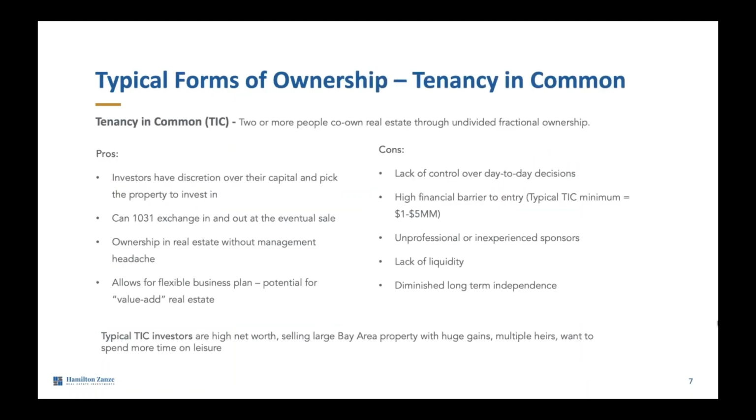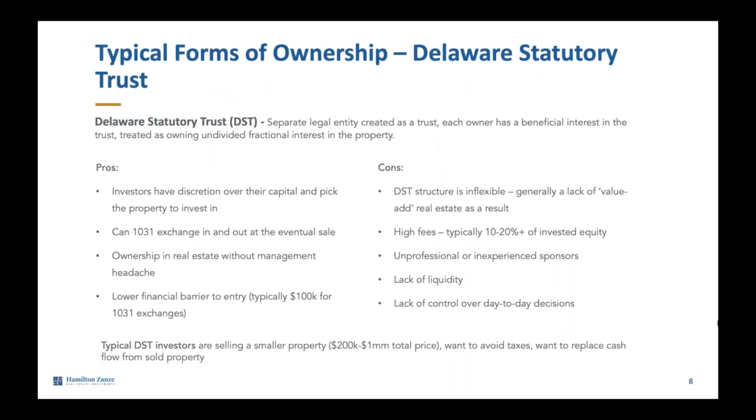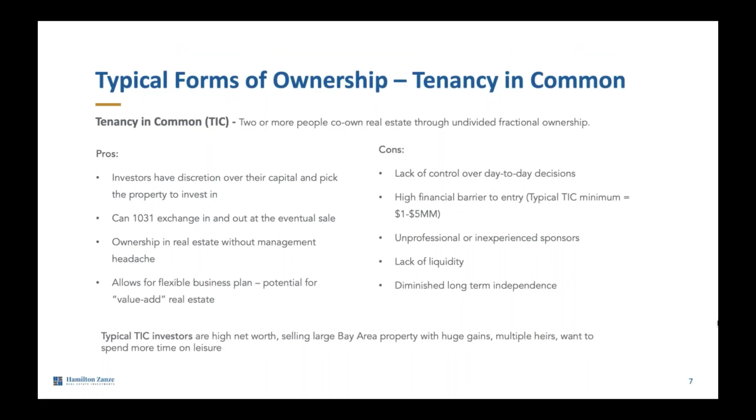There are two forms of ownership that we will use. One is tenancy in common, or TIC. The next is Delaware Statutory Trust, or DST. I'll start with TIC because I think it's what a lot of people are familiar with.